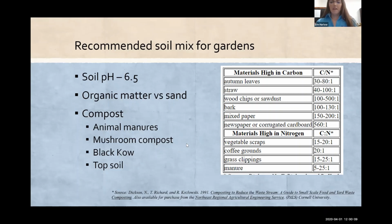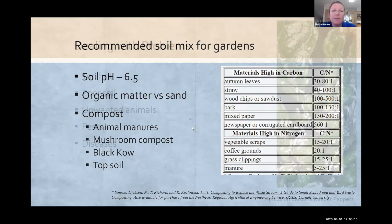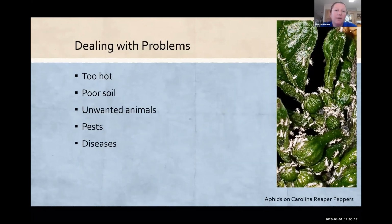Somebody asked what the pH of Black Cow is. I honestly don't know. I haven't tested it recently. And I know they use a variety of different sources of where they get it from, so it could vary somewhat depending on when they're harvesting their product as well.